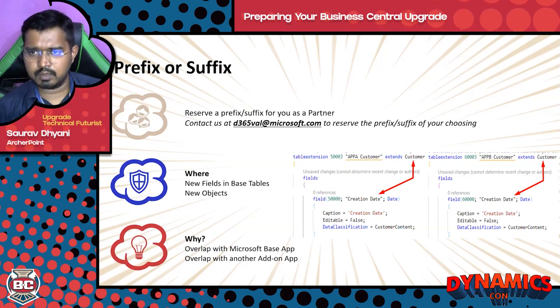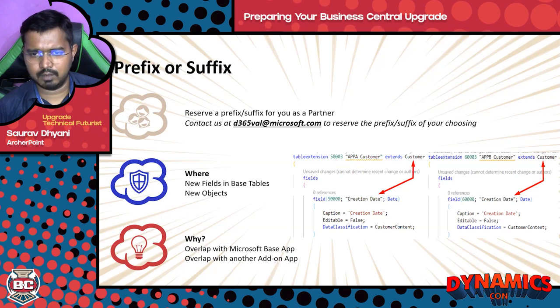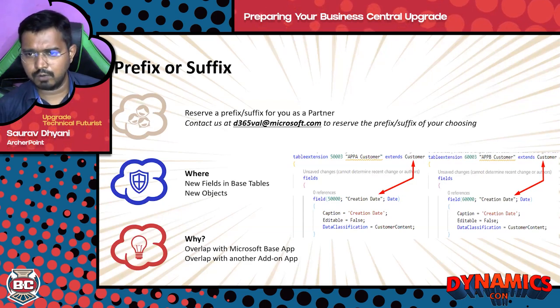So the way the prefix and suffix help is that in every field you add your prefix or suffix, and that way your field or your table or any other object becomes unique to your extension and doesn't conflict with any other extension that is available for Business Central. It's not only for SaaS, you should start using it as partners on-prem also for all PTEs. Sorry, PTE means per-tenant extensions that you're building.